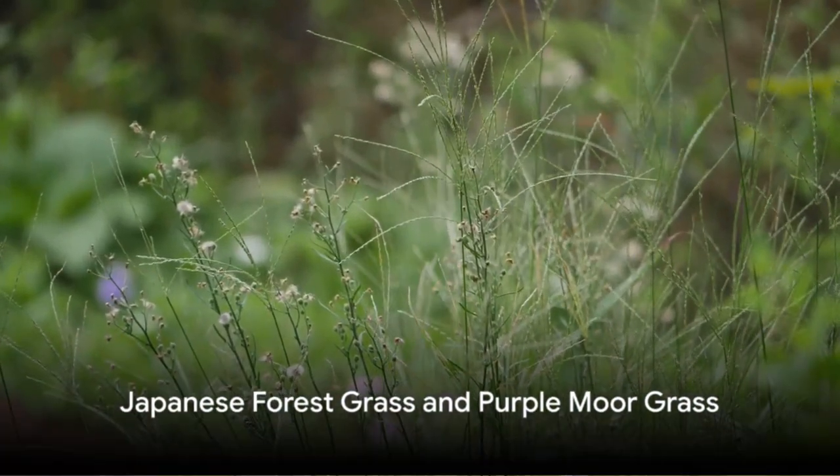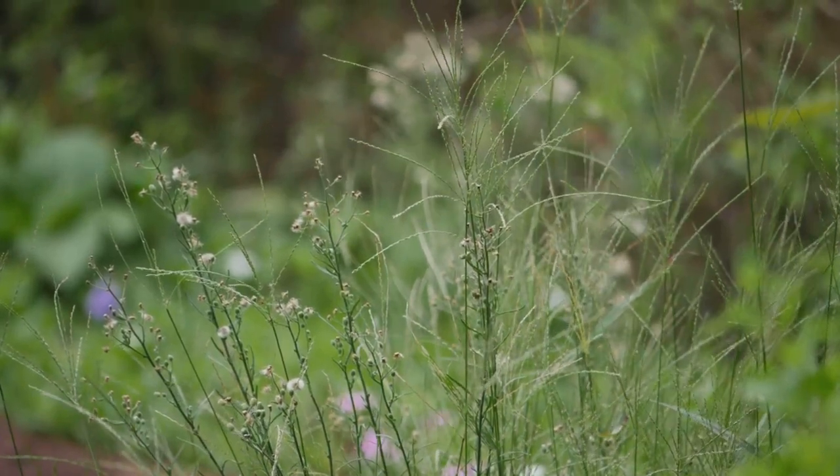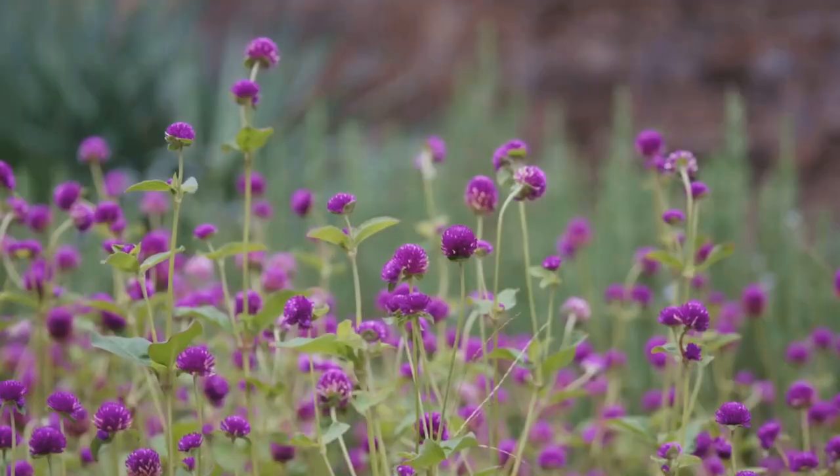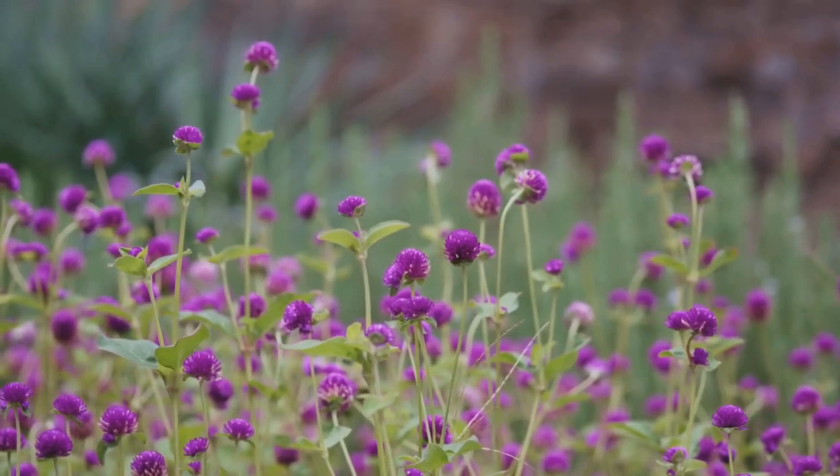And now, the top 2. At number 2, Japanese forest grass, a true spectacle with its cascading waves of bright golden leaves. Perfect for shady areas, it sways gently, creating a serene woodland atmosphere.